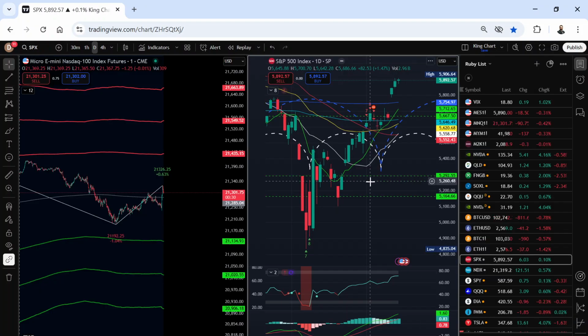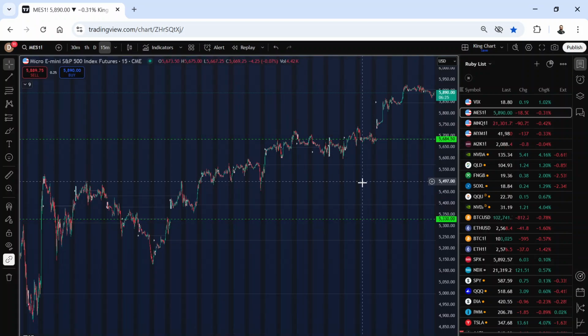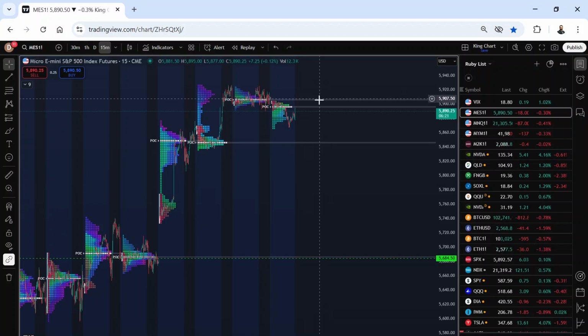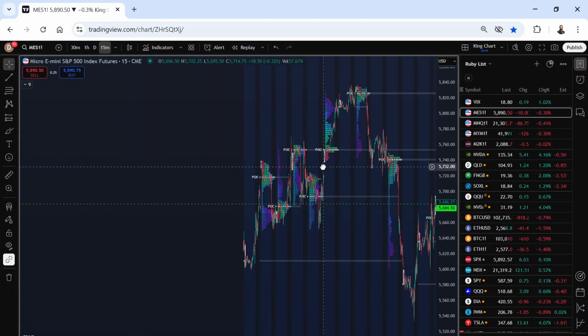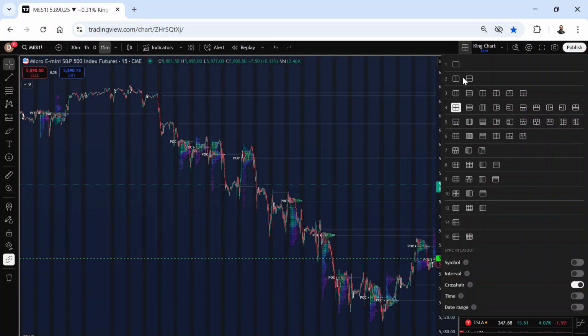And let's look at a point of control chart on MES S&P 500. So we are developing point of control somewhere here around 5900, 5896. If they want to dump, there's support around 5845 as well. And on the left side, when they're pumping, let's see where we could go. We have point of control around 5960, 5977, and then around 6000. So let's keep that in our mind.